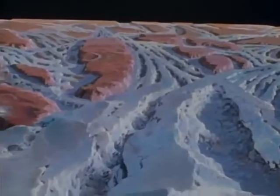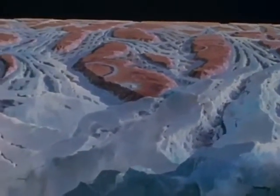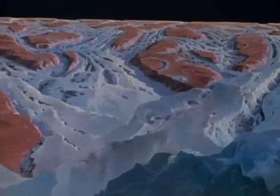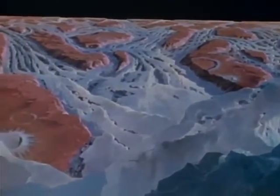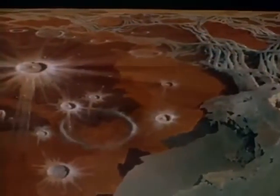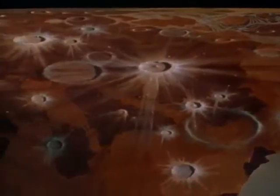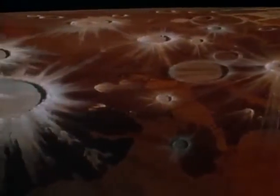Ganymede is the largest moon in the solar system. Long parallel ridges and valleys form chaotic crisscrossing patterns created by cracking and shifting of the crust. This grooved terrain borders on regions of ancient surface, vast brown ice fields covered with the remnants of impact craters.